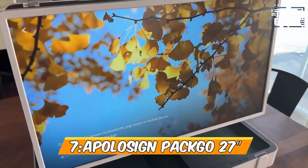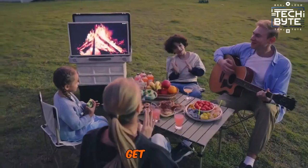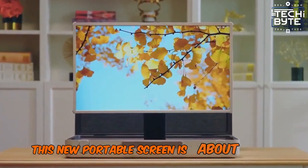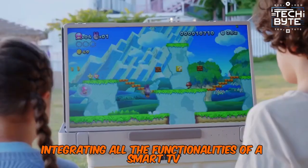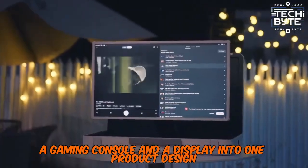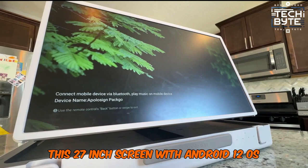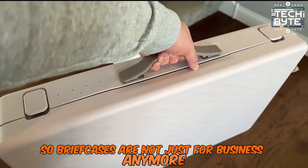Number 7. ApolloSign Pack Go 27. Get ready to revolutionize your entertainment experience with the ApolloSign Pack Go. This new portable screen is about to level up the game, integrating all the functionalities of a smart TV, a tablet, a gaming console, and a display into one product design. Featuring a 1080p touchscreen, this 27-inch screen with Android 12 OS is integrated into a briefcase. So briefcases are not just for business anymore.